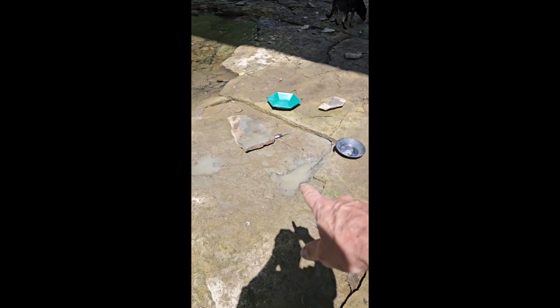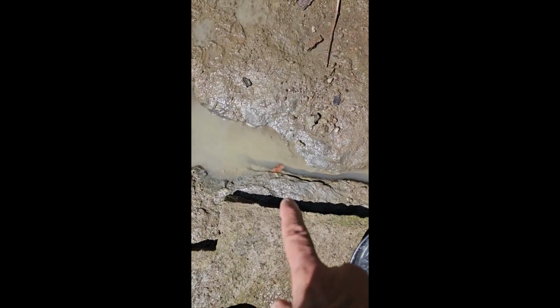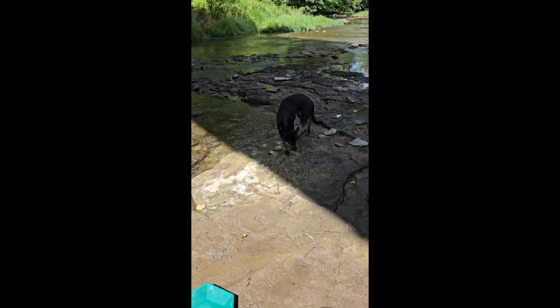Crevicing gold in Indiana. Cleaned all this off. Holes there, big hole here. Big deep crack. We got cleaned off down to the next layer of bedrock through there. Cleaned all along through there. Getting that Indiana Creek gold. The old Millie.